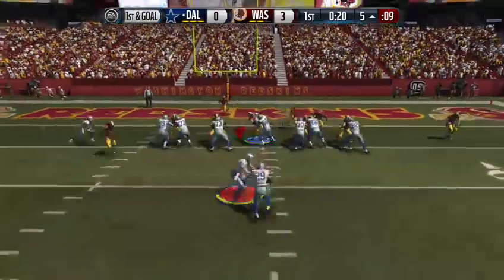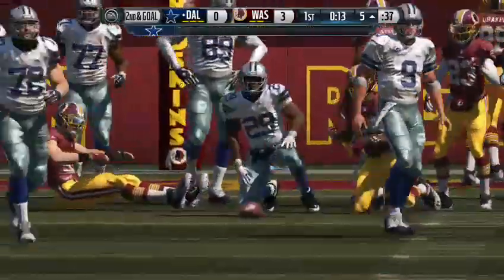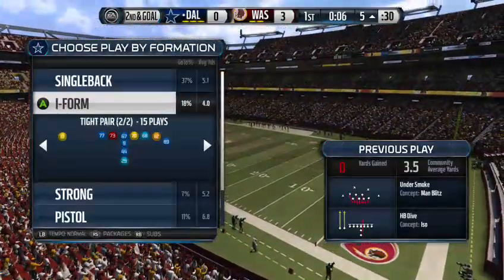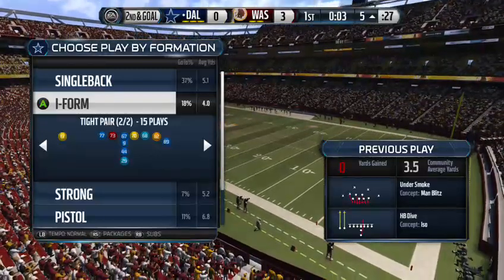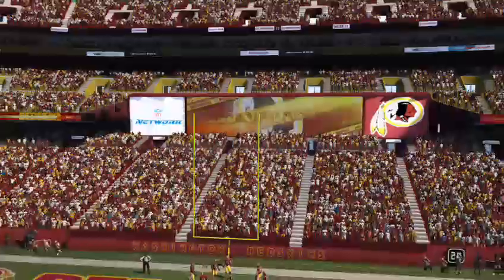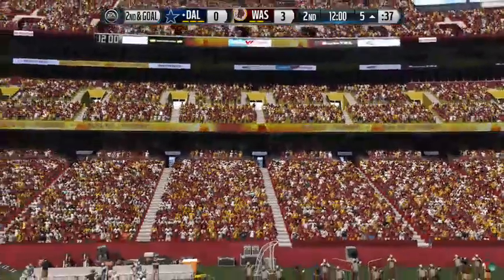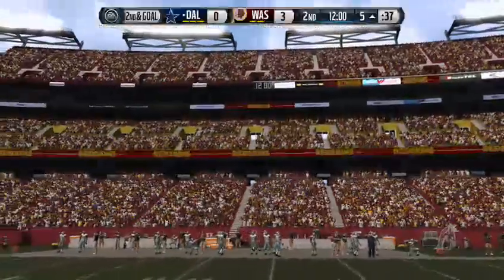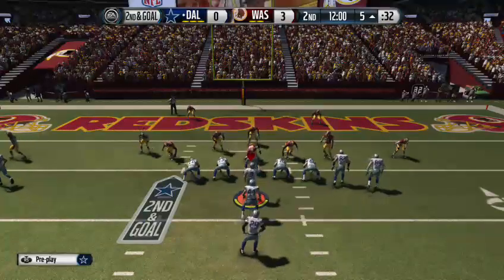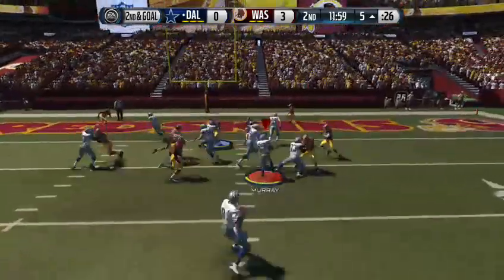Now it's time to back it up. And the give now to DeMarco Murray. And it's Ryan Clark who is able to tackle him. Welcome back to this defensive showdown. That leads us to second down. Offense lines up here. And the second quarter is underway.